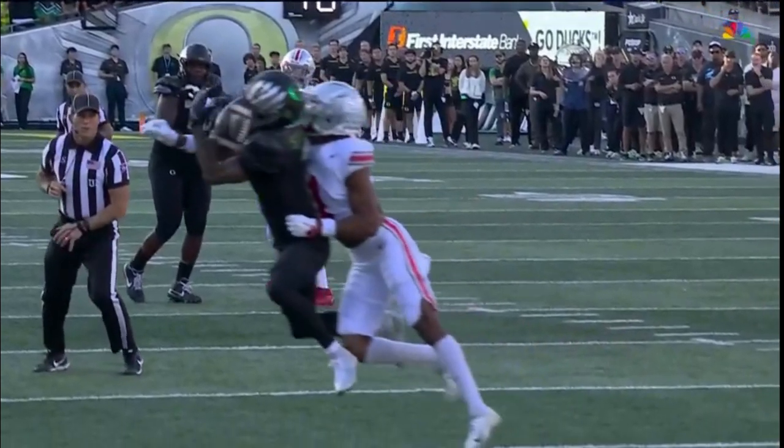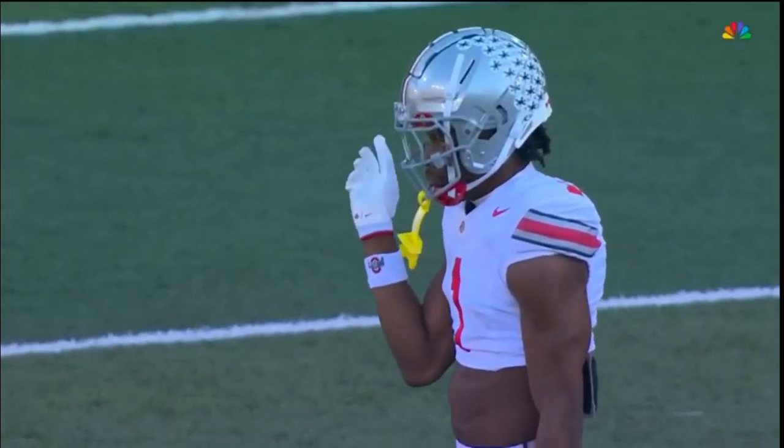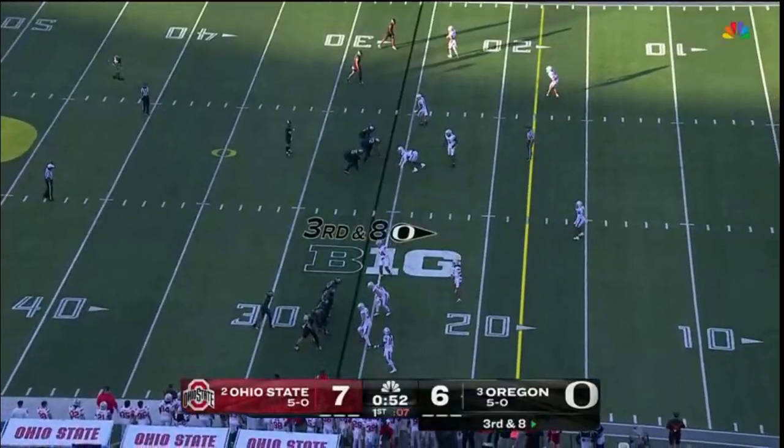Aikmanosin gets away with it here. Left hand around the waist, but he makes a play on the ball. These two corners for Ohio State have great length. Look at this formation.